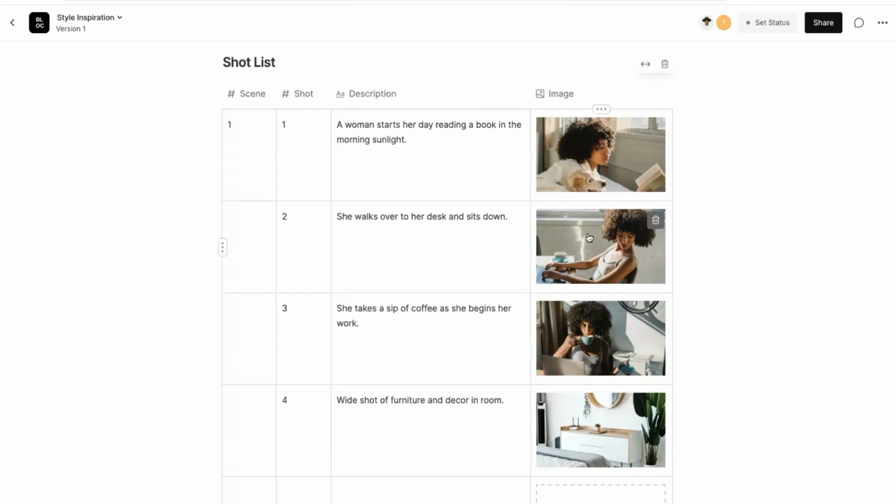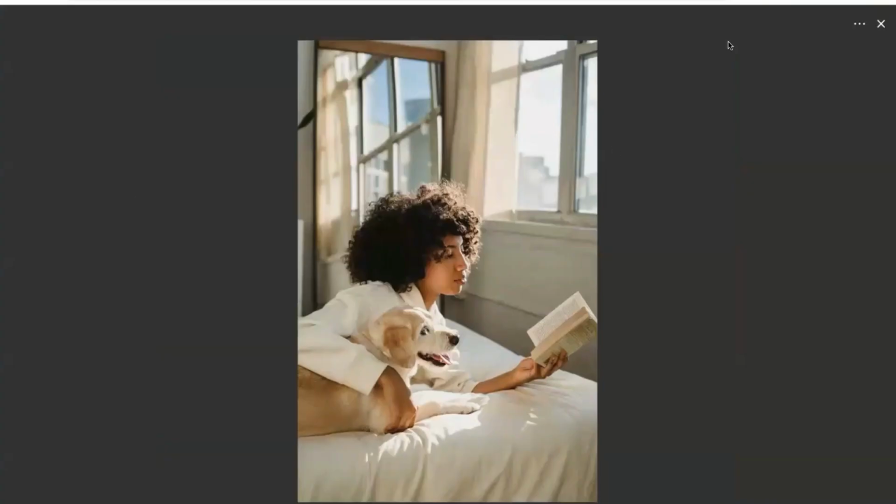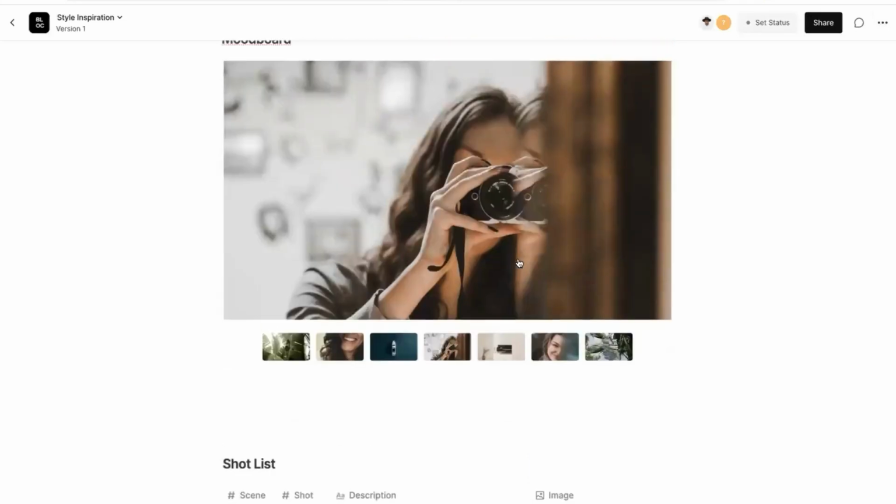And then also you can click these whether you're on your desktop or mobile. And once again, those are going to pop open into that full screen view, enabling you to get that very important detail so that you can reference anything within there.